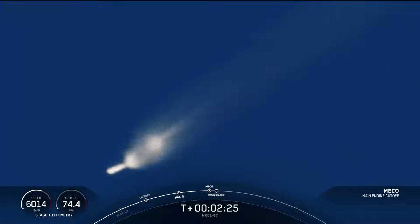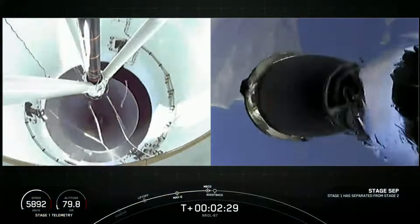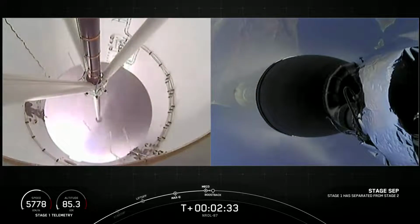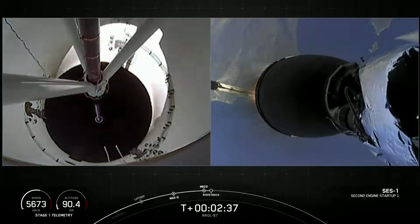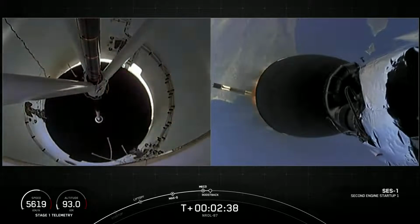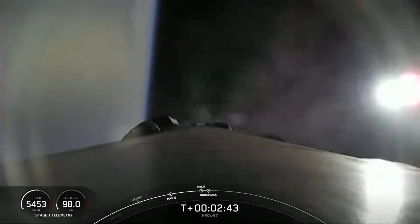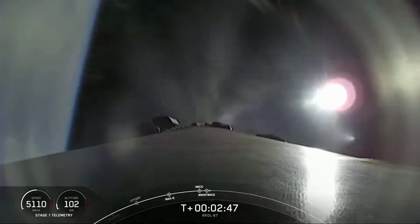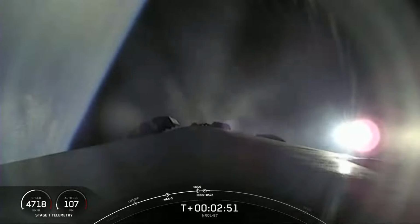First stage engine cutoff. Stage separation confirmed. Stage 1 boost back startup. All right, there you saw all of those crystal clear, beautiful views. That first stage now is performing the boost back burn. Separation. And there we heard the call out that fairing separation has been confirmed.